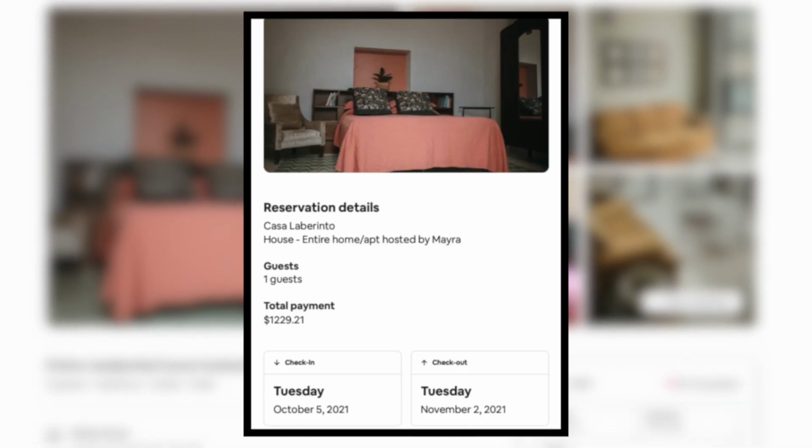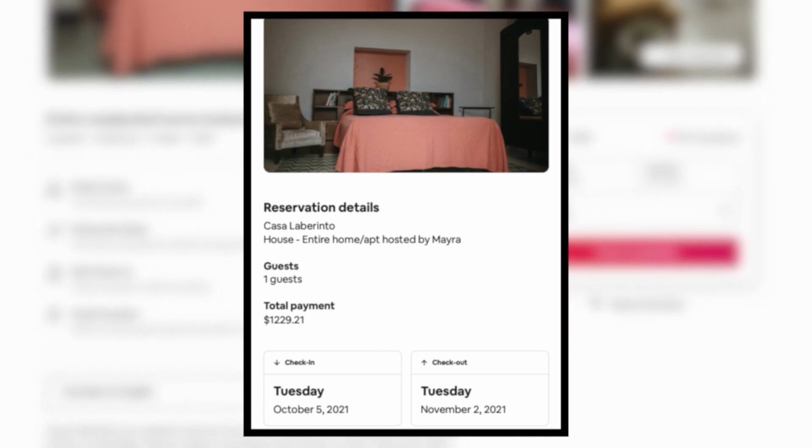So to go over the pricing, it is $1,200 a month to rent this apartment. You get around a 30% discount if you rent it by the month.